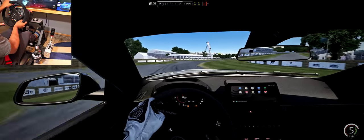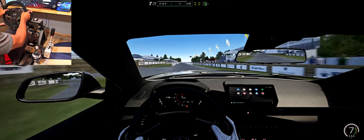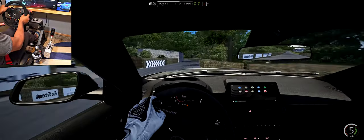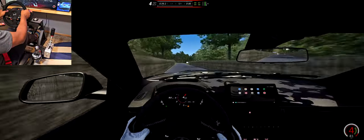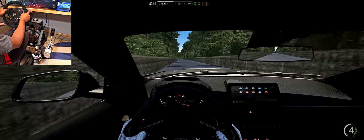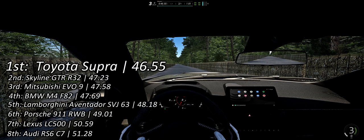The sound just went crazy. Anyway, sixth gear underneath the bridge. I must say, paddle shifters are much easier than manual transmissions, obviously. Dicey. Let's see if the Toyota has a trick up its sleeve. That must have been a clean run, because 46.55 is damn good. Alright, I don't know what just happened, but somehow I just beat my record in this car that felt extremely slow, and I screwed up so many times. What is going on? Damn, this is weird.